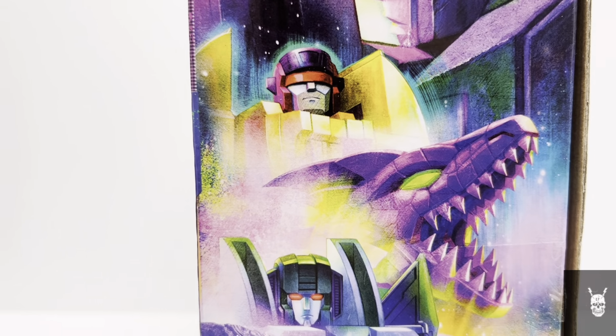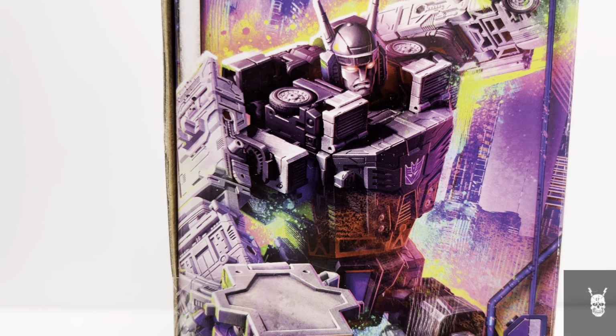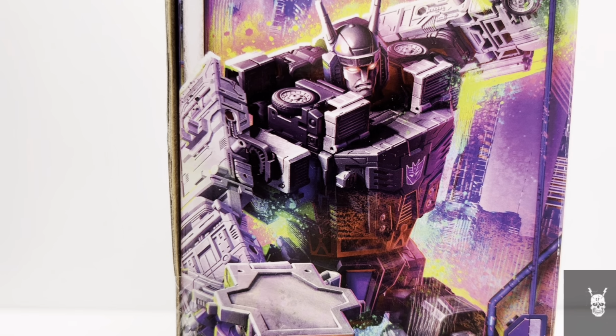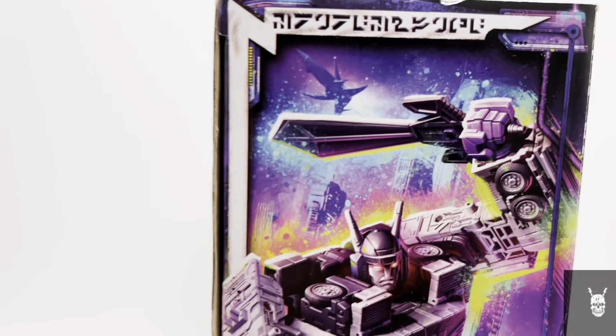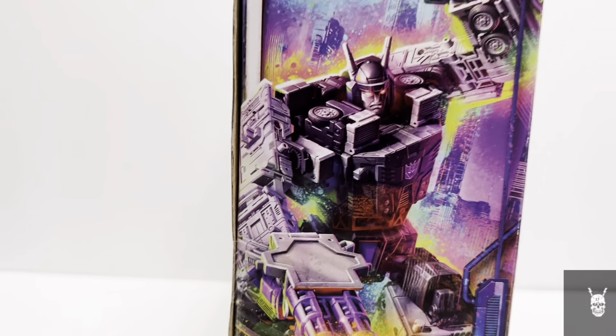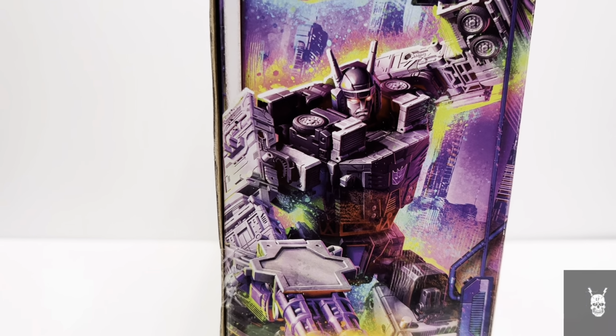This box is pretty large, but it is the standard fare for Transformers Legacy. A picture of Menasor on the side, so it's kind of funny because you don't actually have a picture of Motormaster on the side, just Menasor, and also Menasor without his Stunticon components, which seems kind of odd, but hey, whatever.